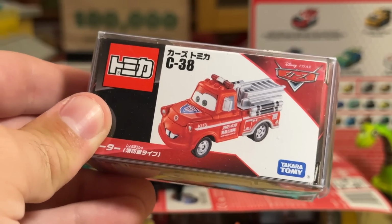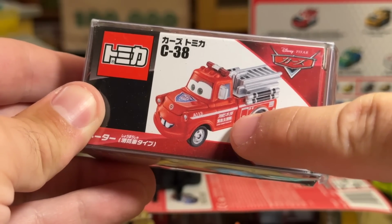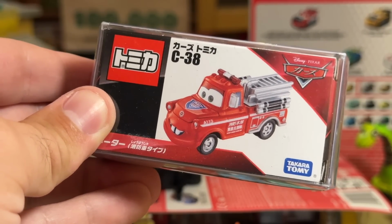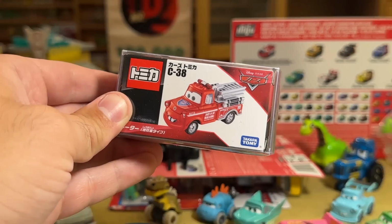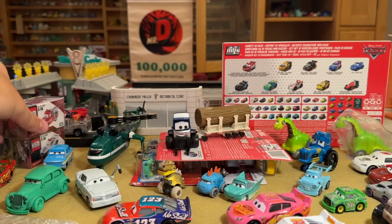Now this Mater looks awesome. I love the use of Japanese characters down there. That's a lot. I wonder what all that says. Looks very similar to Rescue Squad Mater as well, so almost a callback to that cartoon. Very happy about that.